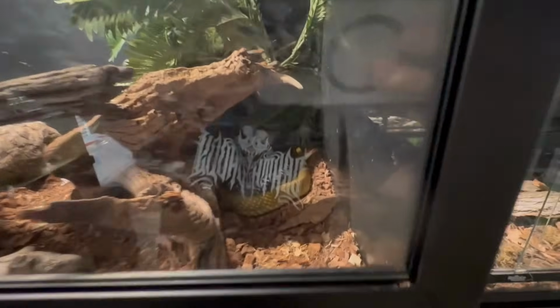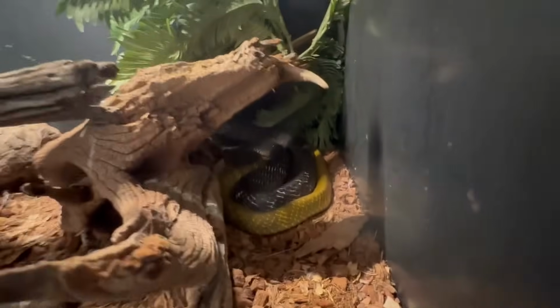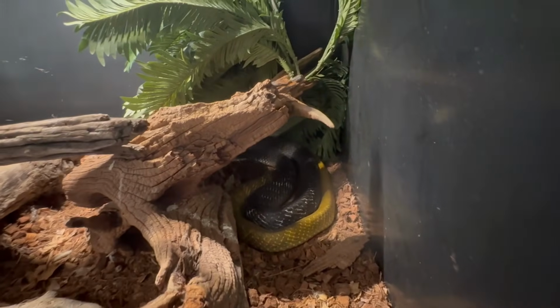I'm going to be very careful because this snake is mean. If I'm not taking him out, he can be very mean, but he doesn't even notice that I'm here right now, so that's cool.